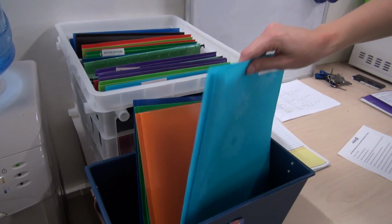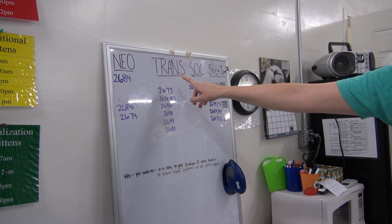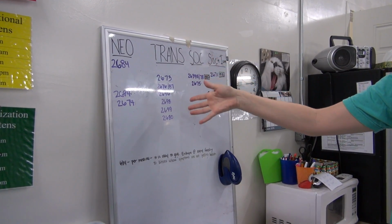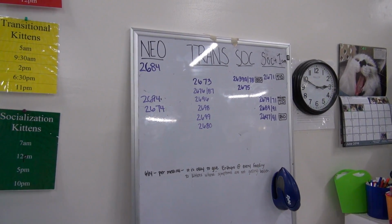Today we're going to learn about bottle feeding kittens. So when you arrive at the nursery, you're going to choose either quarantine A or quarantine B. Today we're in quarantine B, and we're going to feed the next litter of kittens that is due to eat. So it's going to be litter 2696, and as we can see on the board, they are a transitional kitten, which means they're on the bottle and also wet food. So you're going to learn a little bit about both.